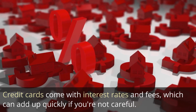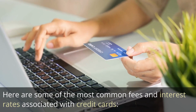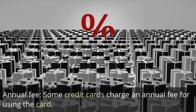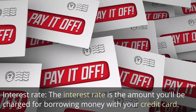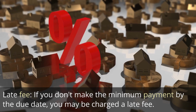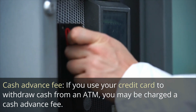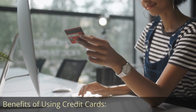Interest rates and fees. Credit cards come with interest rates and fees, which can add up quickly if you're not careful. Here are some of the most common fees and interest rates associated with credit cards. Annual fee. Some credit cards charge an annual fee for using the card. Interest rate. The interest rate is the amount you'll be charged for borrowing money with your credit card. Late fee. If you don't make the minimum payment by the due date, you may be charged a late fee. Cash advance fee. If you use your credit card to withdraw cash from an ATM, you may be charged a cash advance fee.